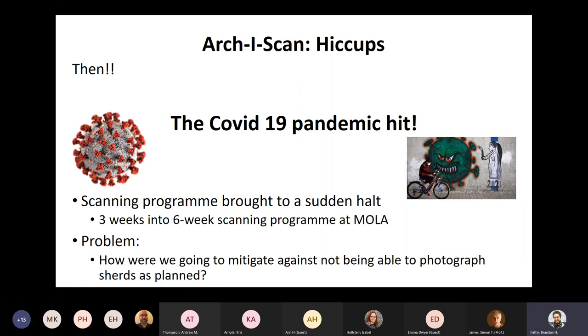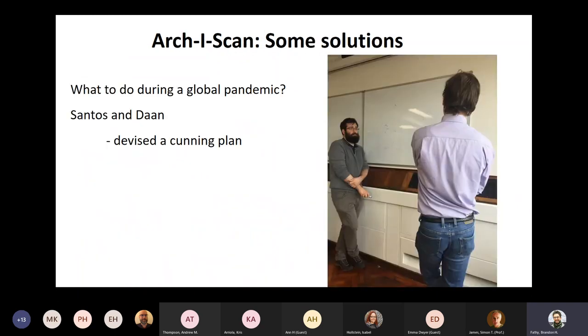This was the way we had planned the project, that we'd have lots of volunteers, lots of people working. The whole point was to democratize this process so that we could have large teams of people working together on cataloguing, on recording, on photographing the ceramics or the sherds, so that we would have a considerably large database that we could work with. So what are we going to do during the global pandemic?